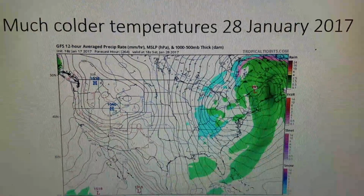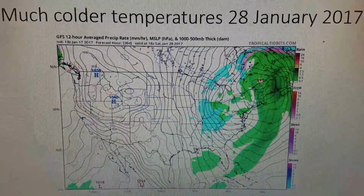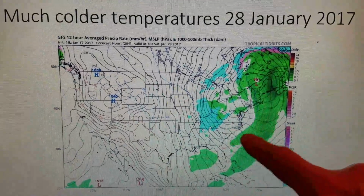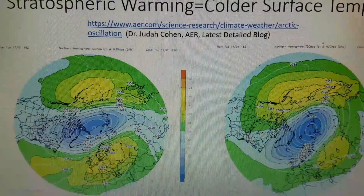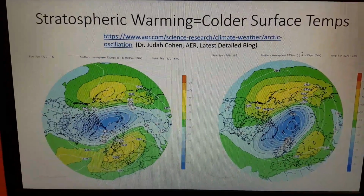You'll notice a considerable drop, especially after the 27th. The first full day of the colder temperatures on the 28th of January. And again, we have to keep an eye on any possible storm development because temperatures are going to be cold enough by this point to possibly support snow and wintry precip. Now I want to show you an interesting chart here.